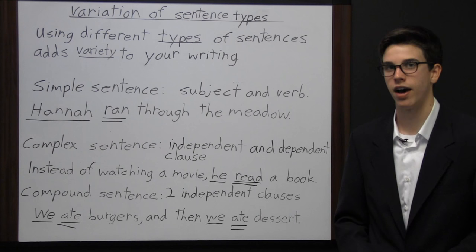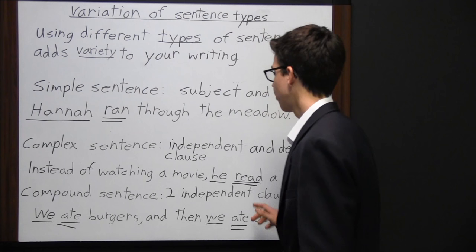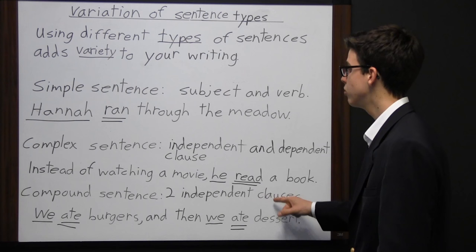I could come up to you and say, we ate burgers, and that would be a complete thought. Or I could say, then we ate dessert. That would be a complete thought. So by joining these two together, we're forming one sentence. But we're forming one sentence out of what could be two sentences. So that's two independent clauses, which makes a compound sentence.